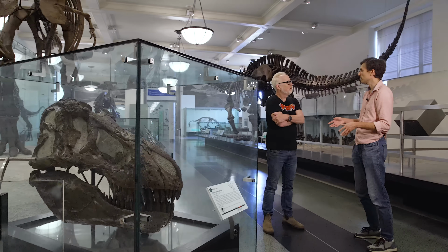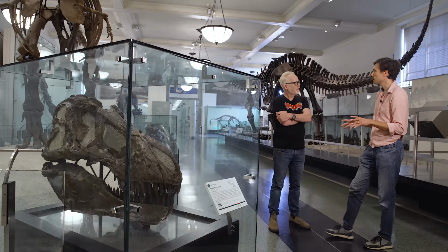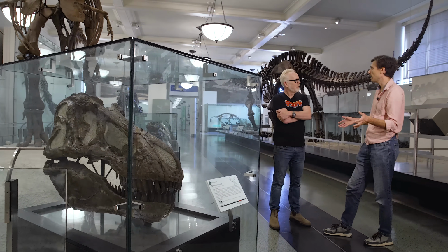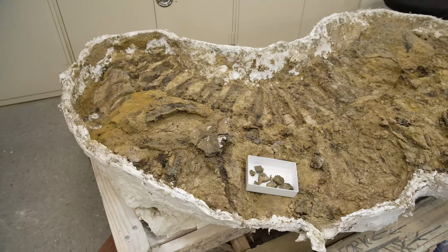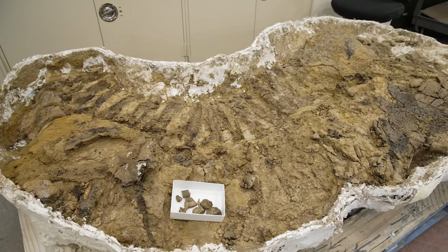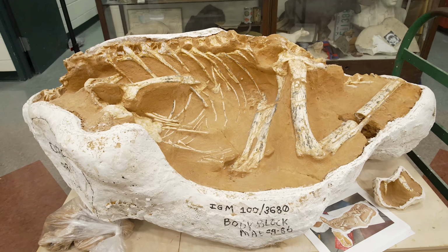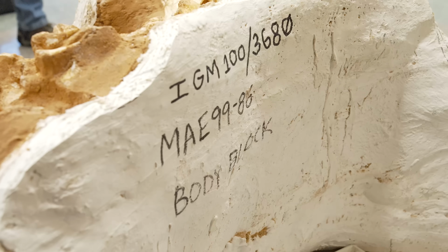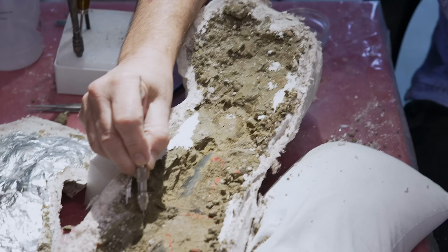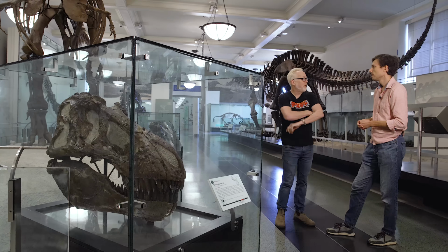The tools are different, and the field jackets were just about, people were just establishing how to protect the fossil. The field jacket is the plaster across the country. Yeah, that's the structure we make out of plaster and burlap that encloses the fossil and the rock around it to bring it back to the museum, and then in the fossil prep lab, that's where they extract the fossil from the rock. So did he do the plaster jacket on this to transport it back to the East Coast?